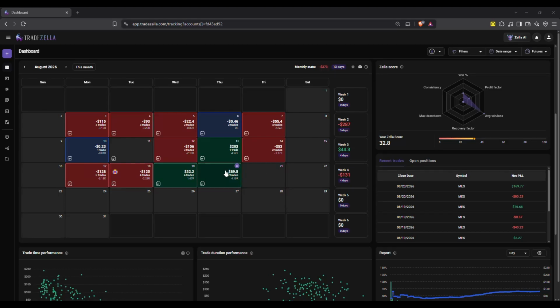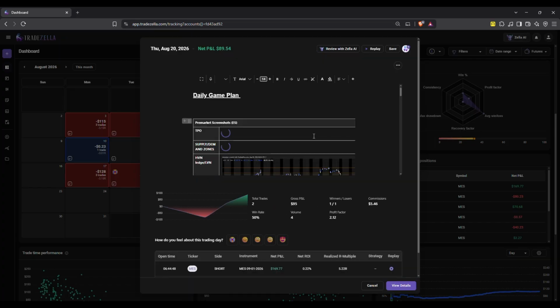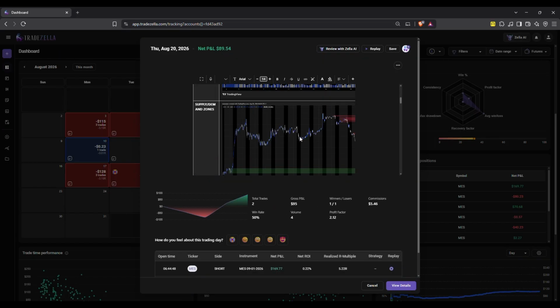Today I took two trades, one loser and one winner. The winner could have been a little bit bigger. The loser could have been a bit smaller. But can't be perfect, right?